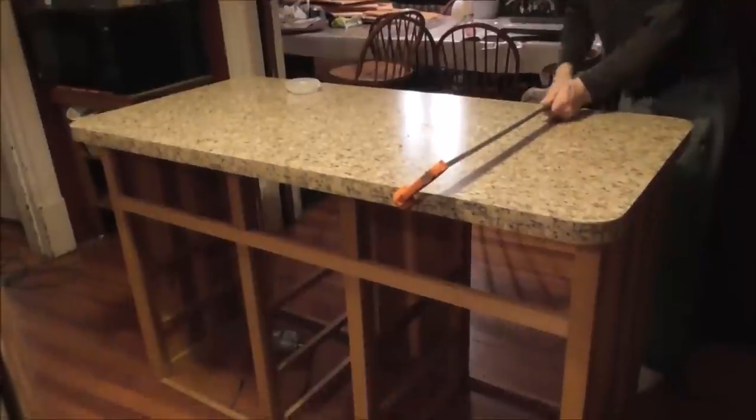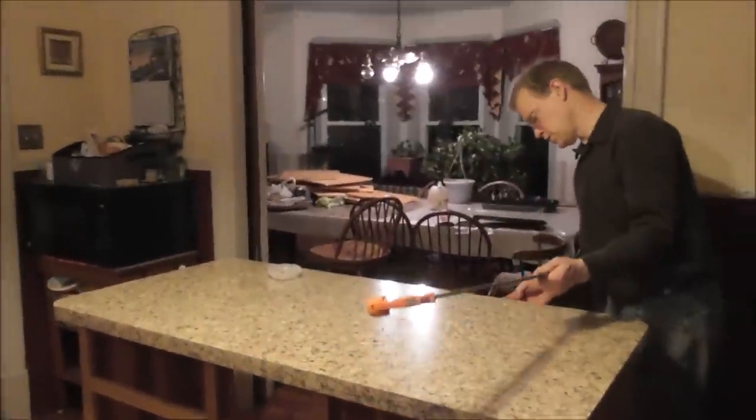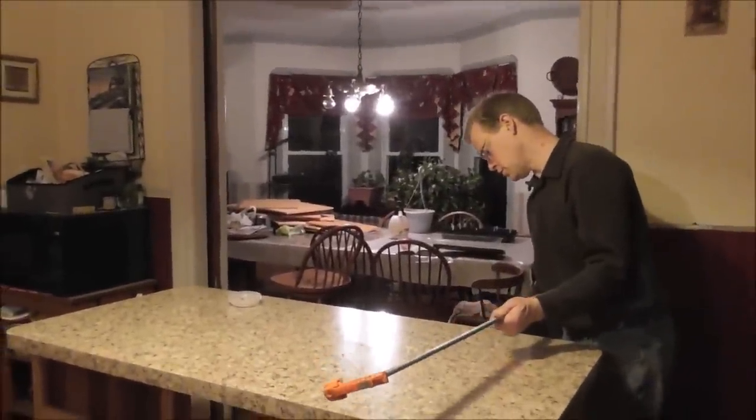Very happy with it. Now we just need to finish up the doors and the drawers, but that's going to be for another video. And with that, I'm going to end this vlog. Art's going to finish up here. Well, just a little bit more. He's going to keep doing his thing. But it was a good day. I think we accomplished a lot.